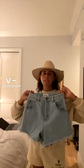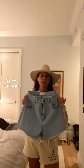So I got these in a size 25. That's my normal size, so I would say they fit pretty true to size. Although I could have done a 26 because I do like wearing my jeans and jean shorts a little bit baggy. So if you want a little baggier version, go one size up. But if you want a tight, normal fitting jean that just fits normally, I would go true to size.